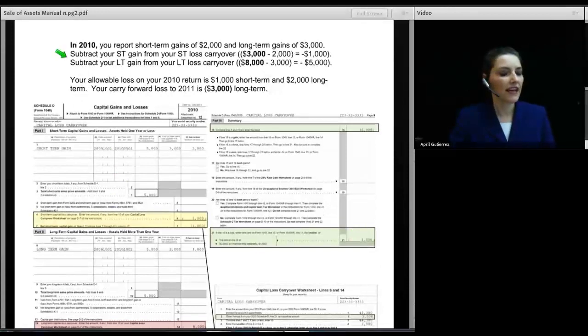So in 2010, you report short-term gains of $2,000 and long-term gains of $3,000. It's a better year. You subtract your short-term gain from your short-term loss carryover. So you have a $3,000 short-term carryover from 2009 to 2010, and in 2010 you have a $2,000 short-term gain. That means you still have a short-term loss of $1,000 for the year. And on the long-term side, your long-term loss carryover is $8,000, and your 2010 long-term gain is $3,000, leaving you with a net loss of $5,000.